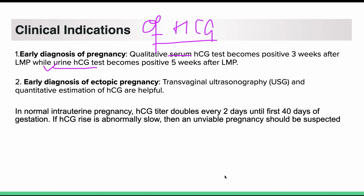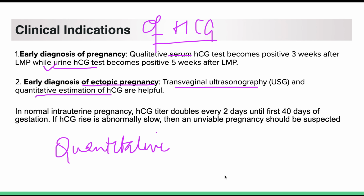Then second is the early diagnosis of ectopic pregnancy. Pregnancy does not always happen in the uterus, it can happen in ectopic locations like the fallopian tube. So to diagnose it early, the HCG level is also monitored in the person. Here we go for transvaginal ultrasound, and secondly quantitative estimation. Here you should know that quantitative estimation of HCG is done if a person has any such history.